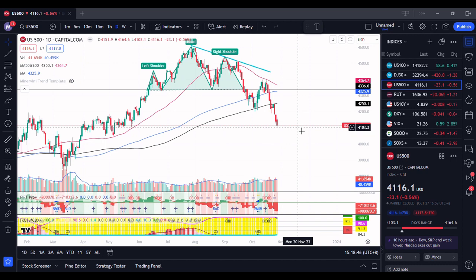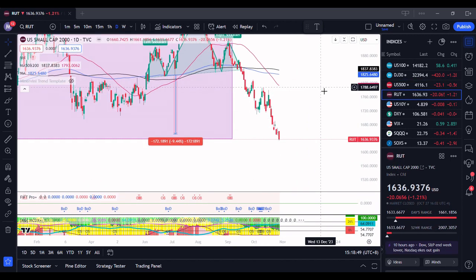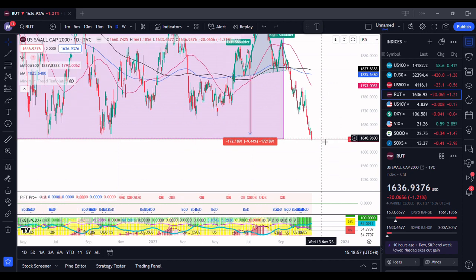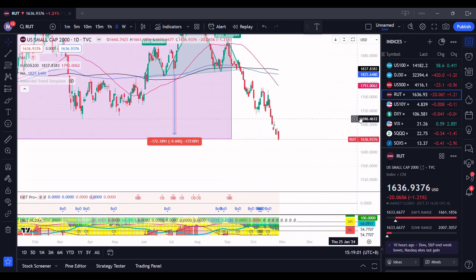Next will be the Russell 2000. Same, it has already broken down from the 200 days moving average. It doesn't seem to be doing that well, to be honest. It has already reached the bottom of the previous box, the box that it traded in previously. So it doesn't look good.